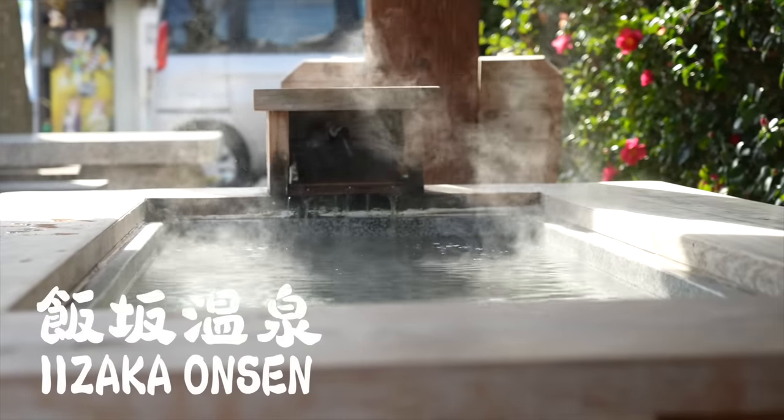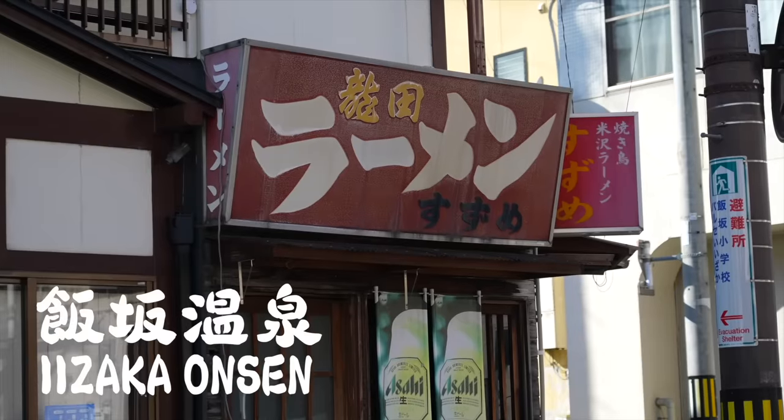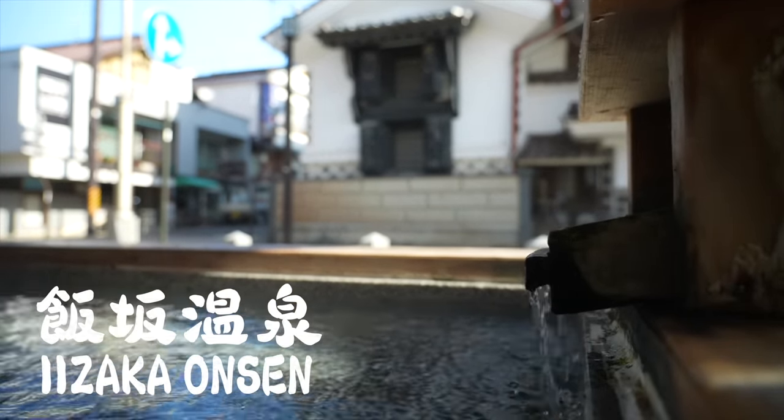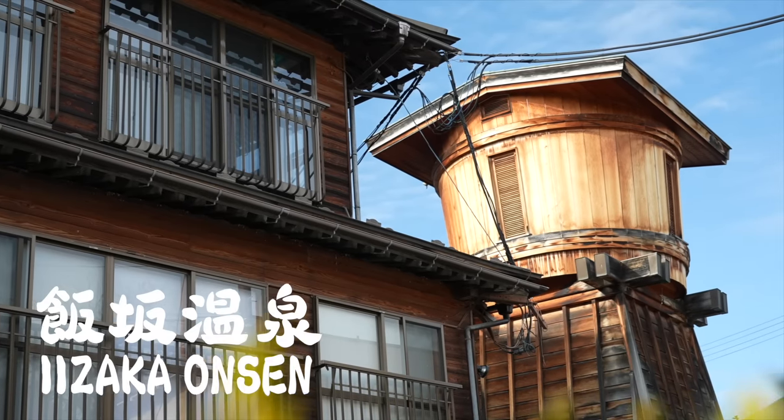Today I'm going to take you guys on a tour of this beautiful 1,000-year-old town, which is easily accessible from Tokyo. You can get up here in 2 hours on the bullet train and enjoy a traditional Japanese onsen experience.